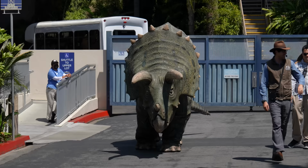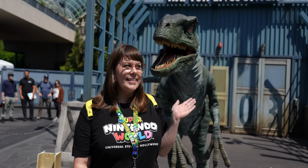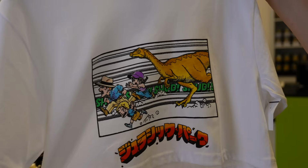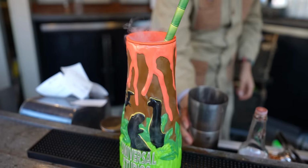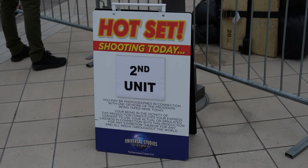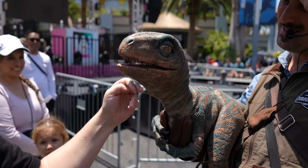Today we're at Universal Studios in Hollywood because it's the 30th anniversary of Jurassic Park. And to celebrate, they have released a whole line of new merchandise. Not only that, but Jurassic Cafe has a whole line of new food and drinks. There's even a volcanic Tiki mug that actually explodes and kills all the dinos. Spoiler alert. We've heard a rumor there might actually be some filming on the upper lot, so we're gonna check that out. Why don't you come with us on this adventure.